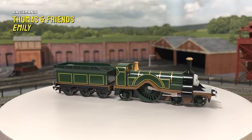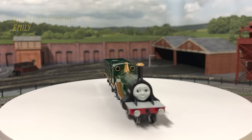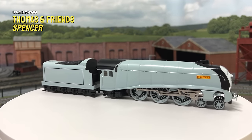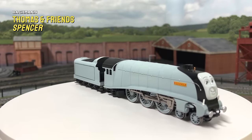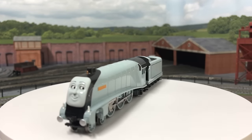Here we have a standard Emily with posable eyes, and I haven't changed anything else on her yet. A standard Spencer, with the only mod being I painted the interior of his tender black, and he looks a little better now, I think.